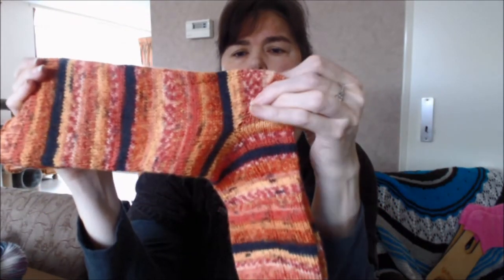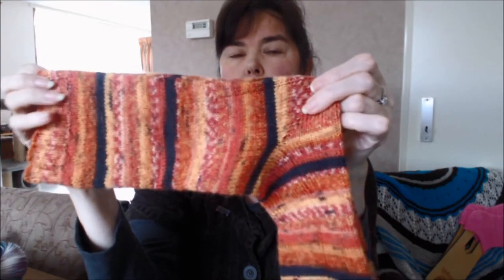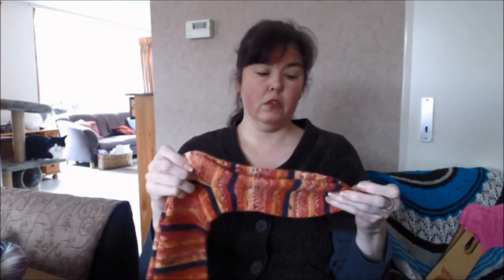It just looks like they're not the same length, but I matched the striping, so probably the other one is a little bit more stretched. But that's not a problem. So, very happy with those. My son said he really loved them, but I think this pair I will keep for me.